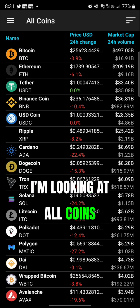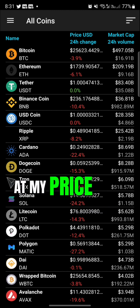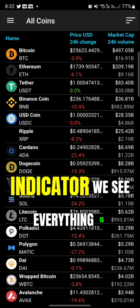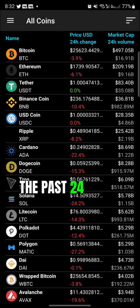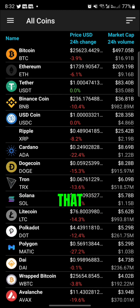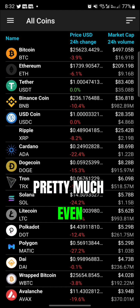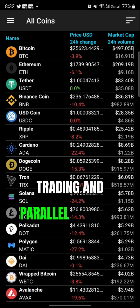I'm looking at all coins, all the top coins. We see here that when I'm looking at my price USD indicator, everything is pretty much in the red. Bitcoin is trading down in the past 24 hours by 3.9. Ethereum is almost double that, down in the red at 6.1%. Tether, which is based on the dollar, is pretty much even. That's the only green that we see there, and that's because it's trading in parallel with the US dollar.